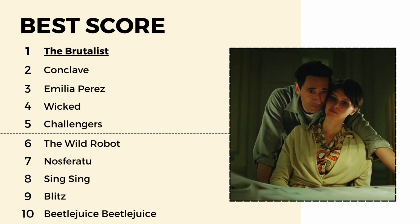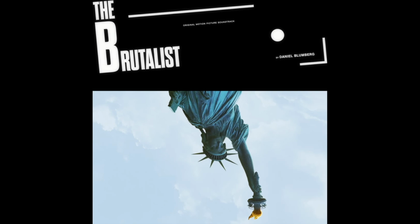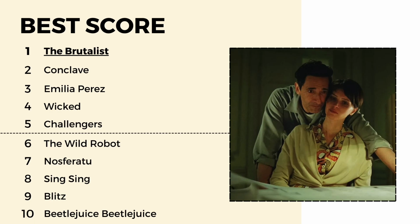The composer for Conclave won for the even bwompier All Quiet on the Western Front just a few years ago, so I think they would be more eager to go for The Brutalist. Which is the better score in my opinion anyway. Truly unlike anything I've heard before in a film like this, while fitting it like a glove, and including bwomps.